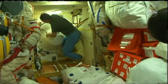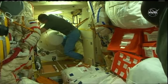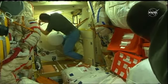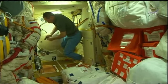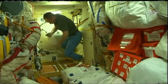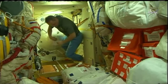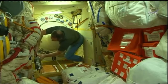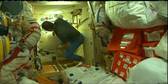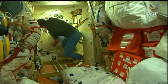We see you very well. You look great, and the video quality is awesome. You can also come this way. Station Commander Anton Shkaplerov in the view on your screen now, running through some final milestones before he opens the hatch.